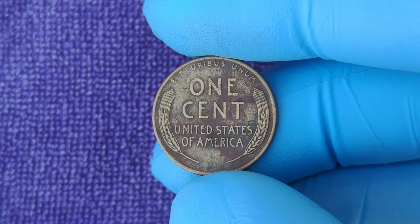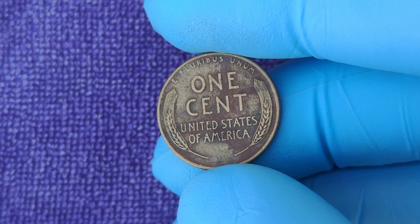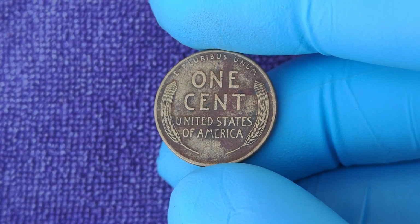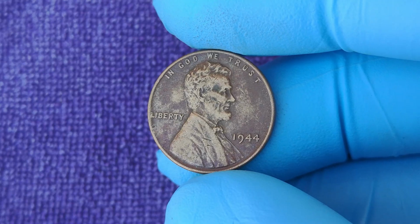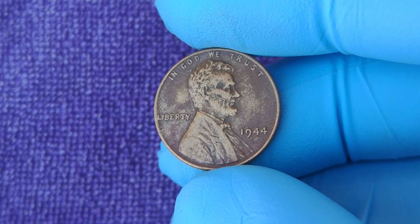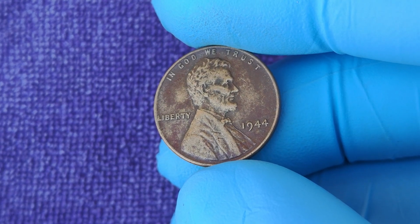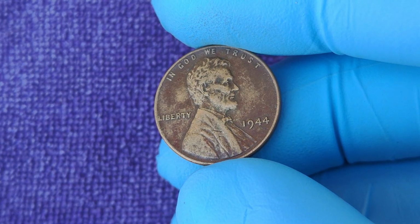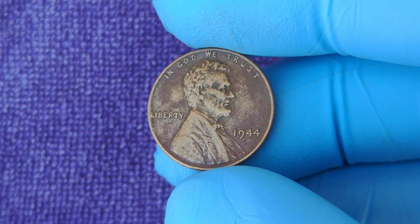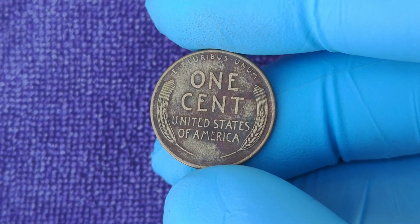Let's travel back to 1944. The world was in the middle of World War II. The United States was producing weapons, vehicles, ammunition, and equipment at an unbelievable pace. Copper was a critical metal for the war effort, used in shell casings and military wiring. Because of this, in 1943 the U.S. Mint made a dramatic change. Instead of producing pennies in bronze, they struck them in zinc-coated steel.